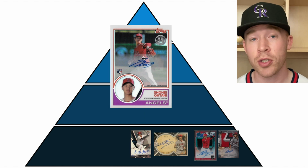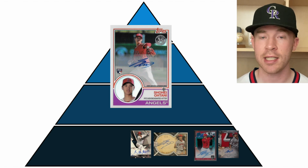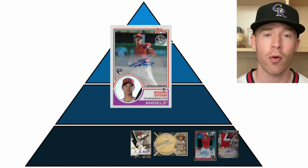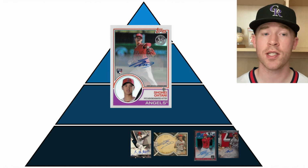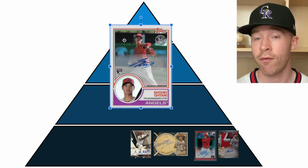It is a sticker, which is a bummer, but it does have an action shot plus a good, actual photo of Ohtani down here in the corner. I love the 80s designs for that reason. This one raw is going for about $2,000. Last one sold for $1,750, and I bet the Update version would go for even more.